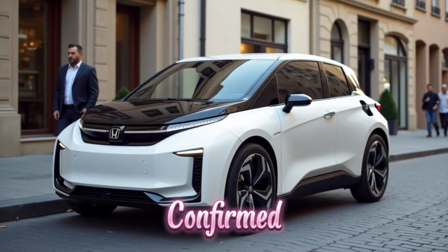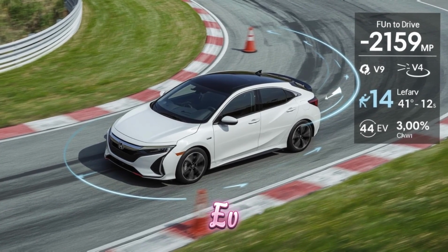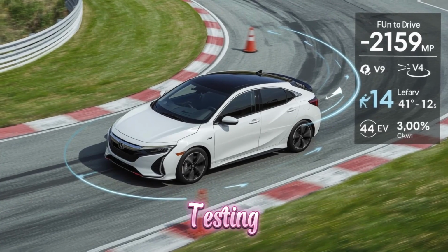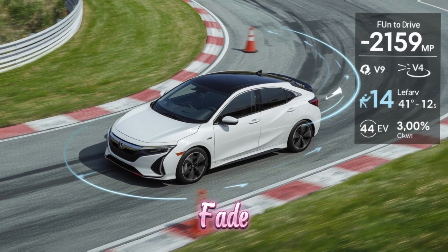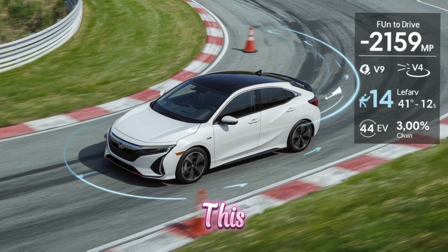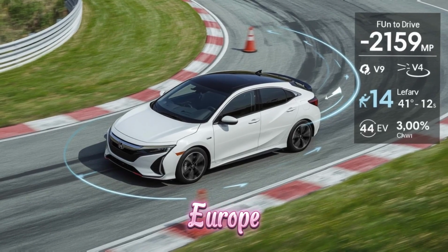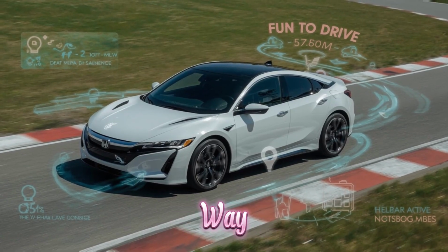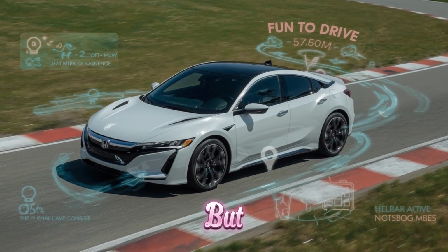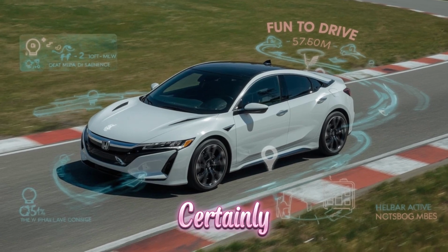Interestingly, Honda confirmed that this isn't just a design exercise. The company revealed that the Super EV has already undergone feasibility testing in the UK as part of a global development program. That's a strong indicator this concept isn't going to fade into obscurity after Goodwood. This could very well be a close preview of a production model bound for urban markets in Europe and, hopefully, beyond. Whether or not it eventually makes its way to the US is still unknown, but in a market where compact EVs are in short supply and demand is rising, there's certainly room for it.